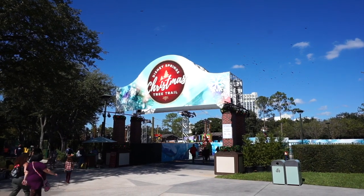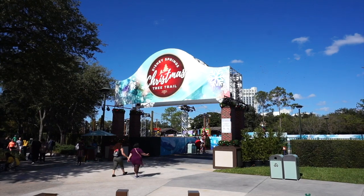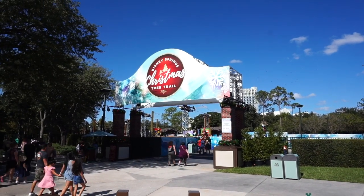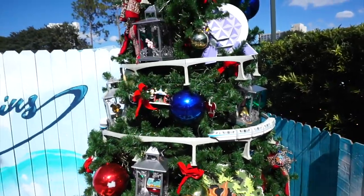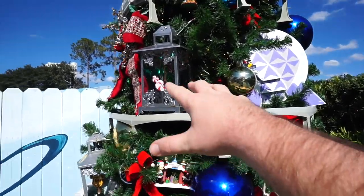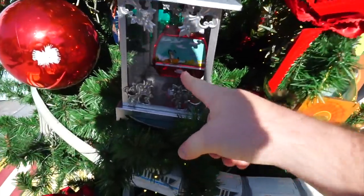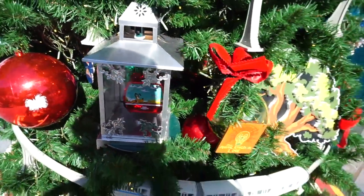First thing we're gonna do is step inside the Disney Springs Christmas Tree Trail that's been here every year for the last couple of years, but I wanna see if they have anything new to offer for this holiday season. What I enjoy about these trees is all the ornaments that you see you can actually buy, like this. And look, they have a new one for the Disney Skyliner. A new ornament for the Disney Skyliner, that's cool.